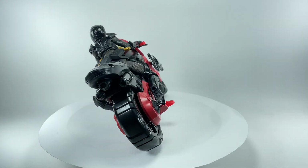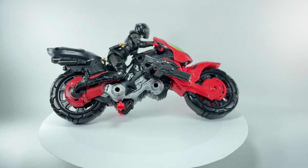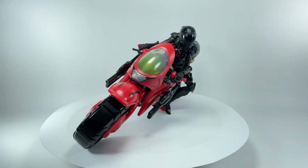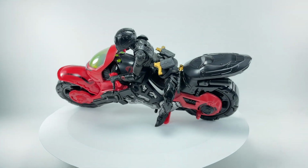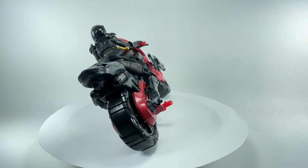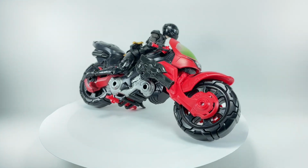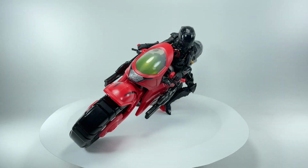The figure is amazing. I love how she just straddles and caresses that bike very nicely, very smoothly. Some people are saying the bike was too big for the figure. It's not. It's perfect. You kind of get that Akira, Kaneda vibe to this set. I mean, the Baroness on a motorcycle is not something unexpected for me. Baroness has always been one of my favorite Cobra villains.